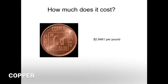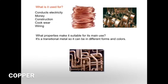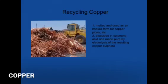That's very cheap. Copper is able to conduct electricity and heat, therefore it is used in wiring, cookware, and in piping and construction. We also use it for our currency, pennies. To recycle copper, you melt it down and use electrolysis to separate it and re-purify it again from its original state. And then it is turned into whatever you need: pipes, wires, and money.